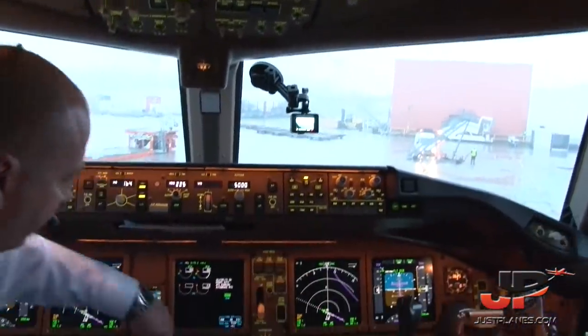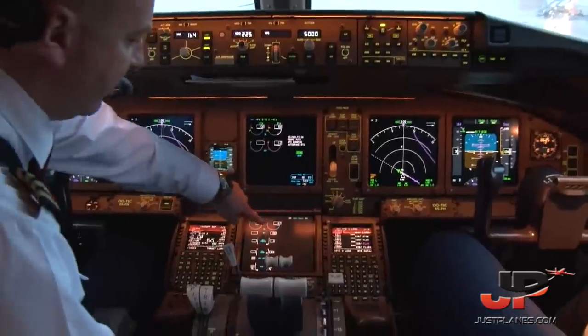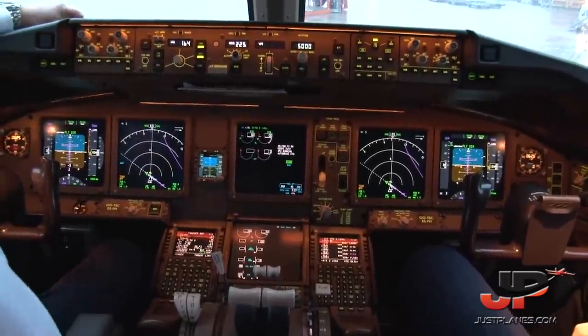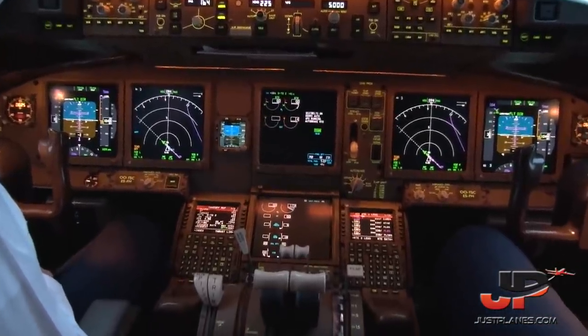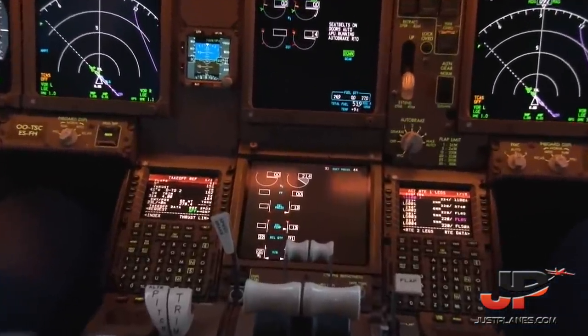Air is being used to start rotating the N2 compressor here. And then I select the fuel control switch to run. The auto start function has been selected, so it's fully automated.